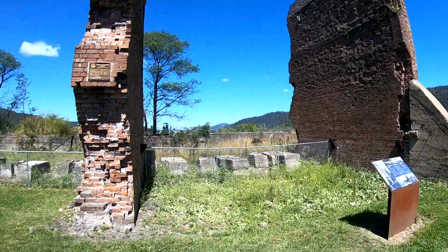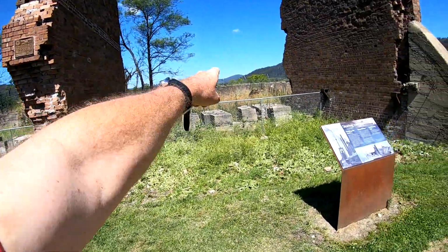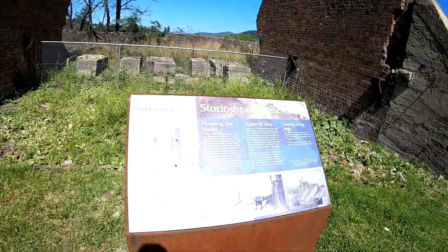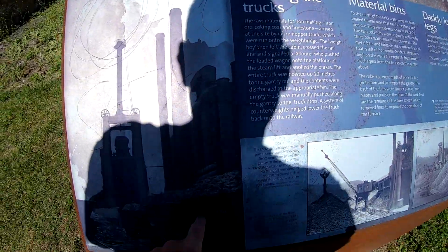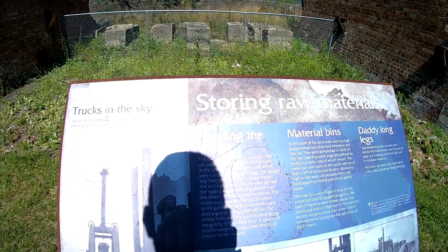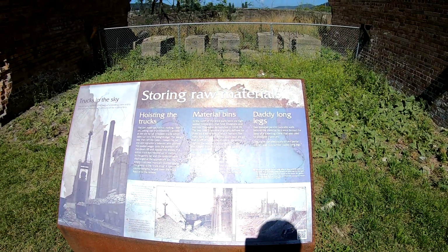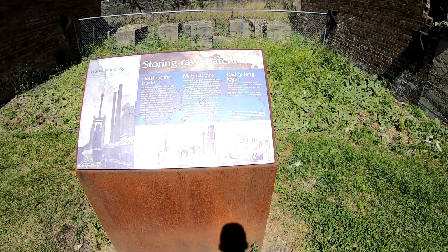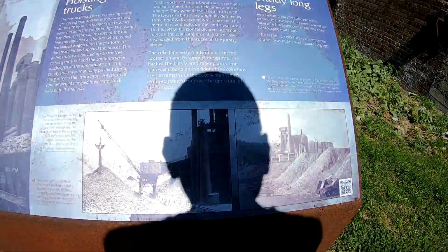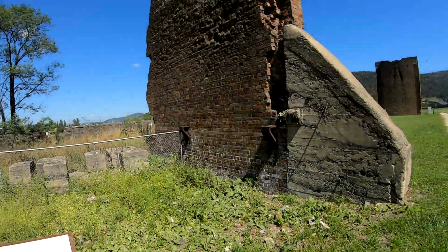This is the storing of the raw materials, because this is where the train line used to go along here. This is it. So what's there was there, and this is what we're looking at now. They actually hoisted the trucks up and tipped them over, where you can see these pictures. If I can find them, I can put them up in the video.